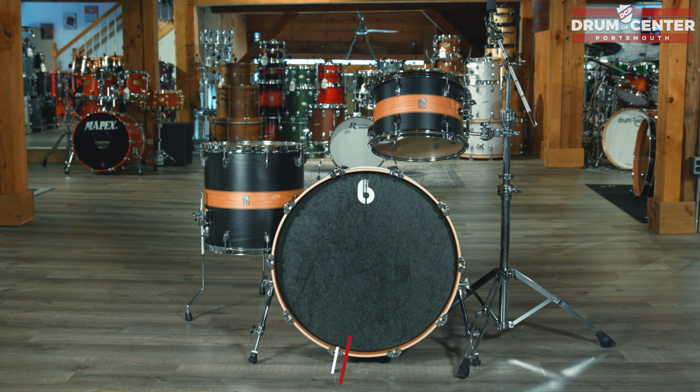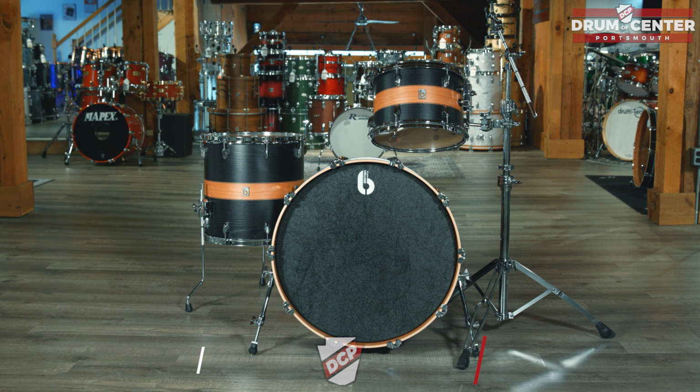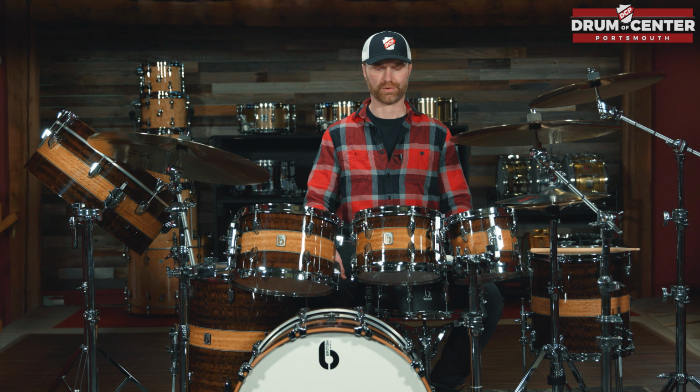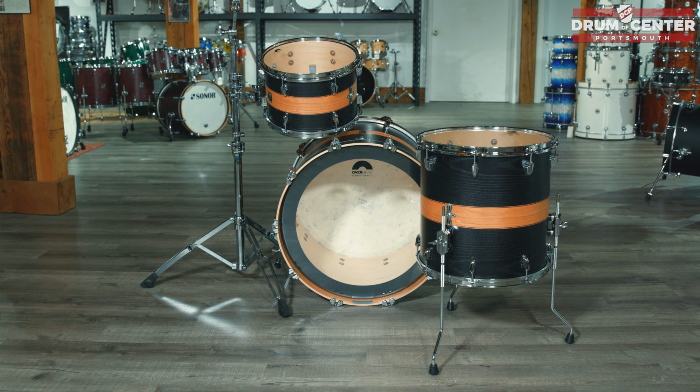Up next is the three-piece Legend Ultra Series Club Kit in what they're calling the Donington finish. Donington. Donington. We have a 13x9 tom with a mount, a 16x16 floor tom, and a big old 24x16 kick drum.